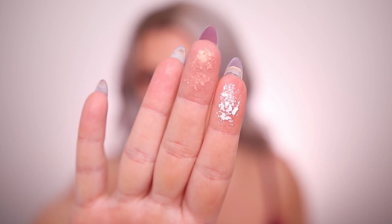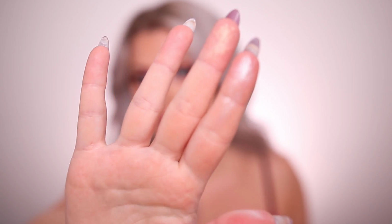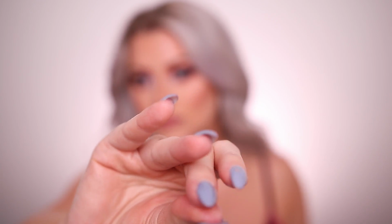I can see what people are saying when they're saying they're chunky, because it's almost like the highlighter, I don't know how to say it, the pigment, whatever it is, is like little balls. And then you kind of pick, let me show you. I'm gonna just put my hand in. So it's kind of chunky, right? I'm gonna try to show you close-ups too. There's little balls of pigment, and then when you blend it out, you get that shine or the highlight look.